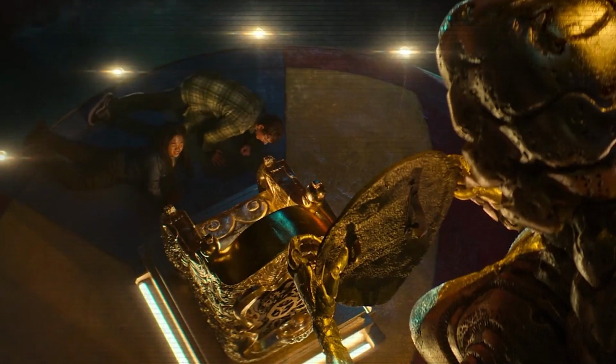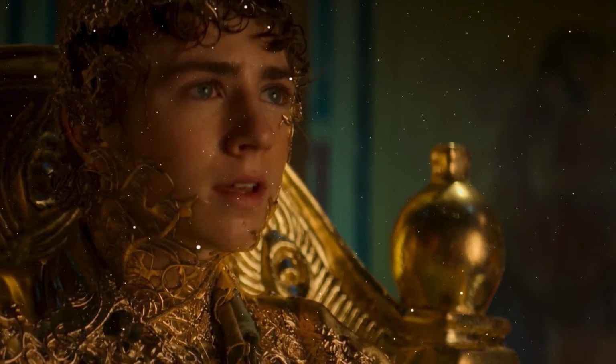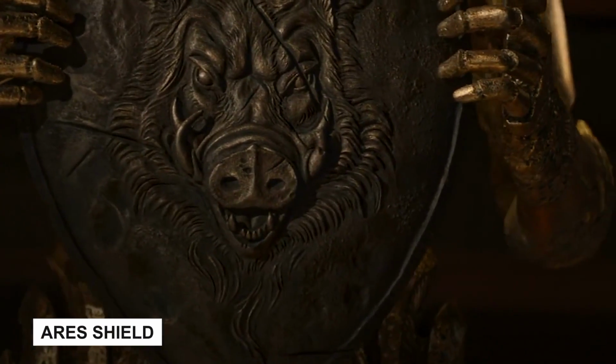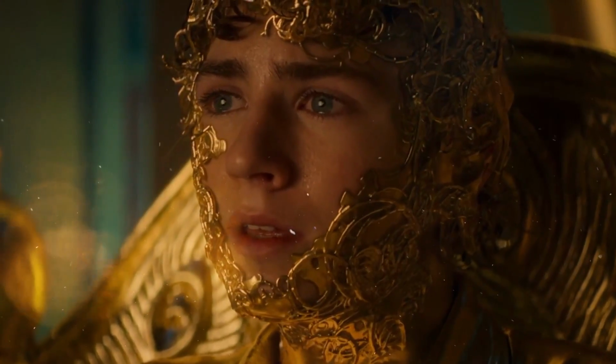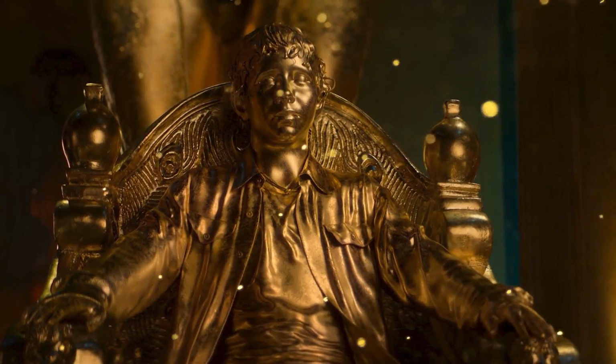Funnily enough, the scene had so much more left for Annabeth and Percy to experience as Percy got trapped in Hephaestus's chair while trying to release Ares' shield. In this scene, viewers saw Percy get slowly covered in gold till his whole body turned entirely in a very emotional way. However, practical effects were utilized behind the scenes rather than CGI to change Percy.